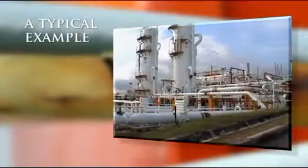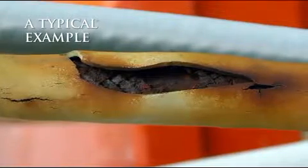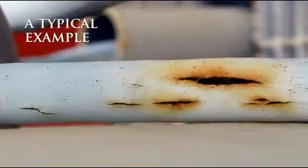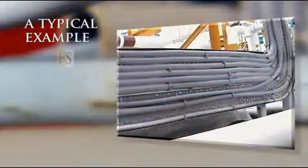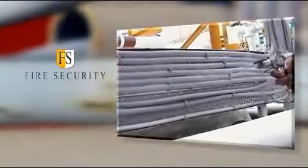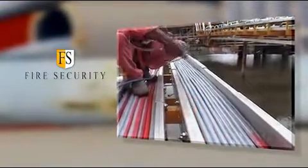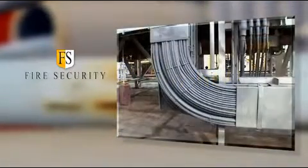A typical example is what Fire Security have done for the Sanipa terminal in Indonesia for the oil company Total. The outer sheath of the cables was damaged, mainly by UV, and had a lot of cracks, which led to short-circuiting and sometimes loss of production. Fire Security repaired all the cracks and coated the cables without any stop in their production. We have extended the lifetime of the cables and at the same time made the cable fire resistant.